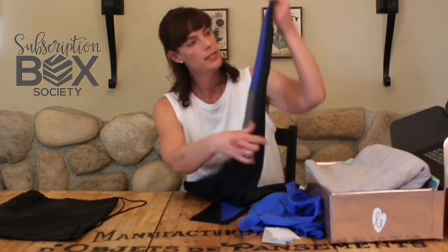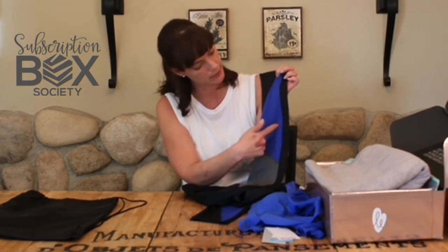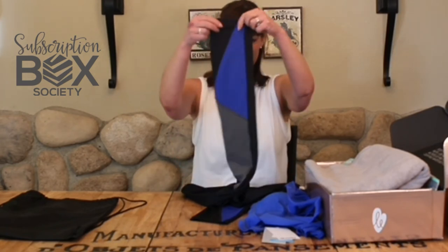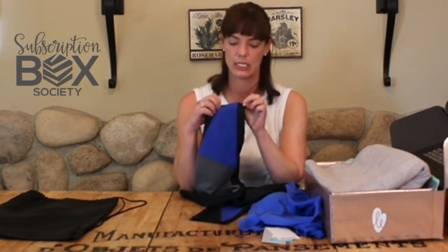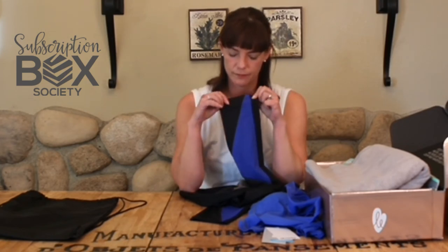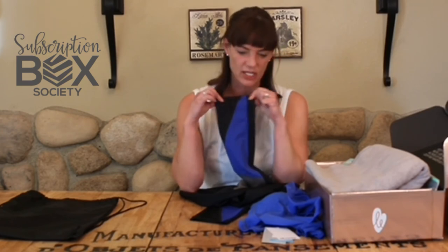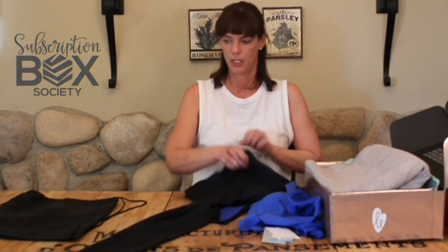So the one thing I am going to tell you that I am noticing is that on this leg here, where the black is meeting the blue, the stitching is a little funky. I mean, it's not bad. It's not like it would deter me, but they got a little sloppy while stitching, but that's Marika. That's not Ellie. Ellie just sent me an entire Marika outfit. So that is the only thing that I am seeing, is that the stitching is a little wonky. But this is cute.